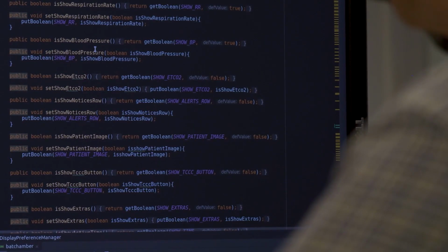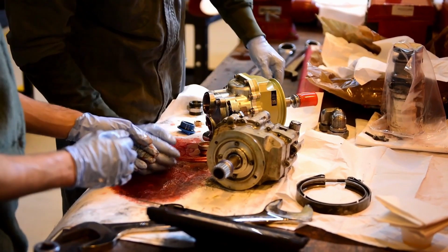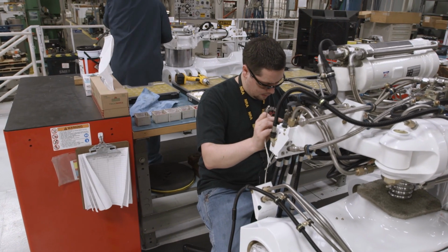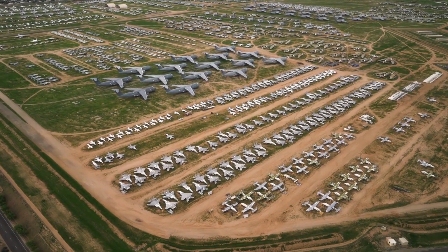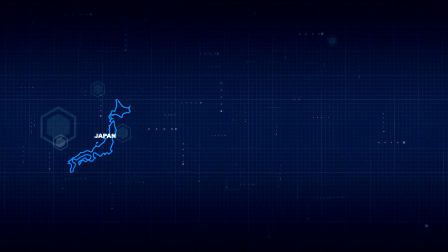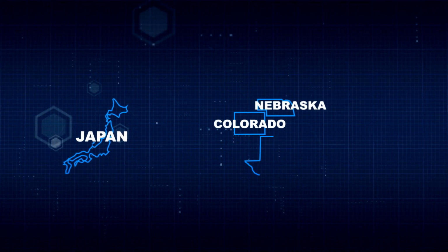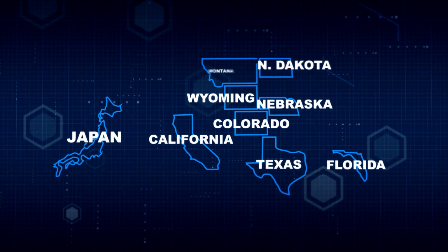The ALC is one of the leading Department of Defense providers of software, hydraulics, secondary power systems, composites, and ICBM rocket motors. The complex is also the Air Force's landing gear center for industrial and technical expertise. The Ogden Air Logistics Complex operates the Department of Defense's aircraft regeneration, storage, and preservation facility at Davis-Monthan Air Force Base in Arizona, and additional maintenance operations in Japan, Colorado, Nebraska, Texas, Florida, California, Wyoming, North Dakota, and Montana.